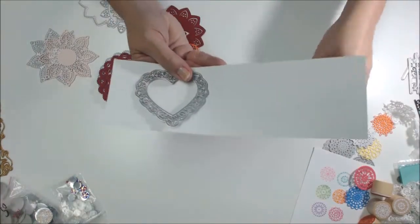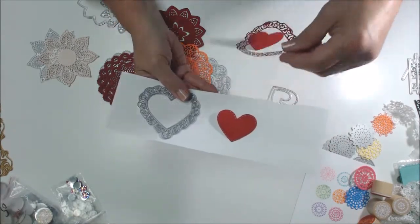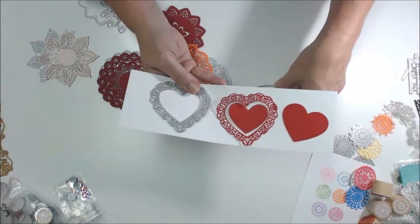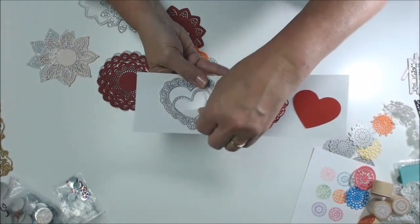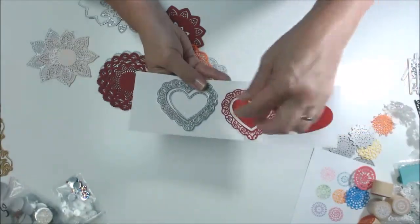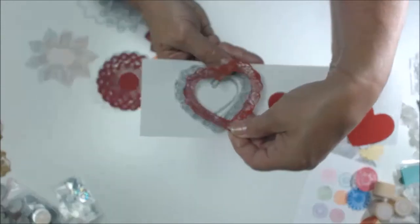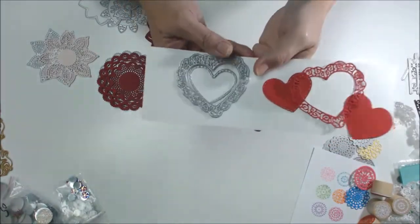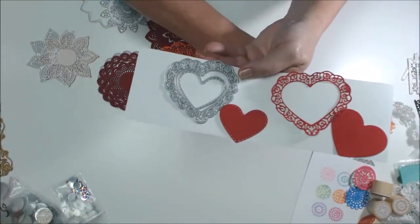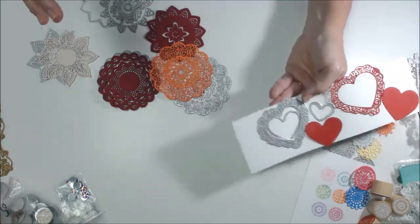Okay, the next set is this. Let me see if I can put them on here for you real quick. And the little one fell on the floor. I am so sorry, and I am not going to bend over and pick it up. Okay, so you can see this comes with the heart that cuts out the center, so you can get just the center heart. And along with that, that's this. Can you see that? Am I blocking the light? Probably so. And then you also get 2 sizes of the little stitched edge heart. So I love those little hearts.